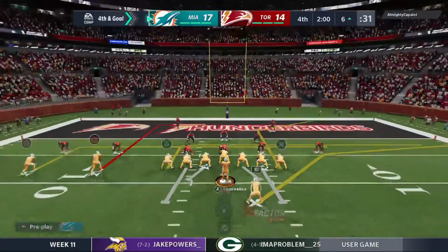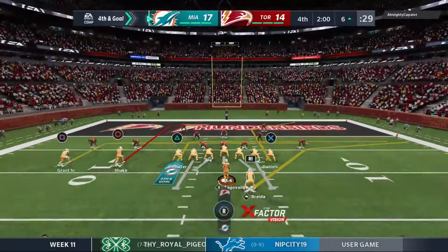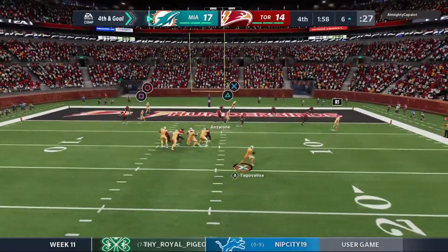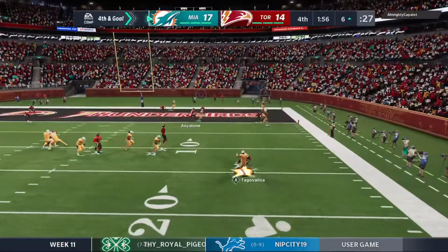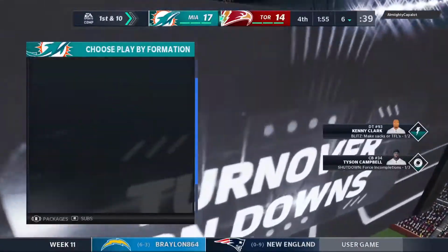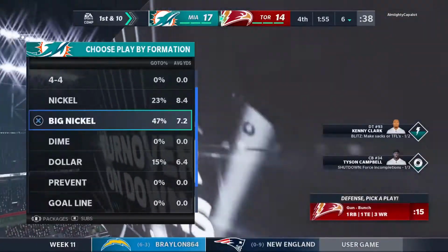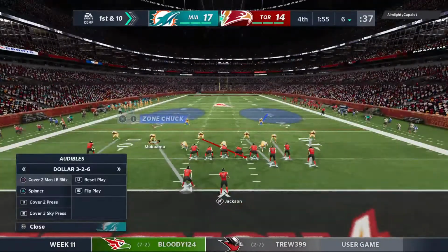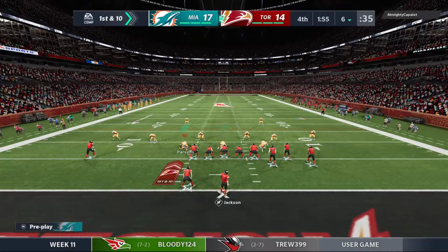So the Dolphins have it as we welcome you back in. Here we go, a big play in a tight game late. They're going on 4th and goal. Flushed out right. A hit as he throws, and this is going to be incomplete. They can't hook up here on the 4th down pass attempt, and as a result, possession switches hands. Turnover on downs.